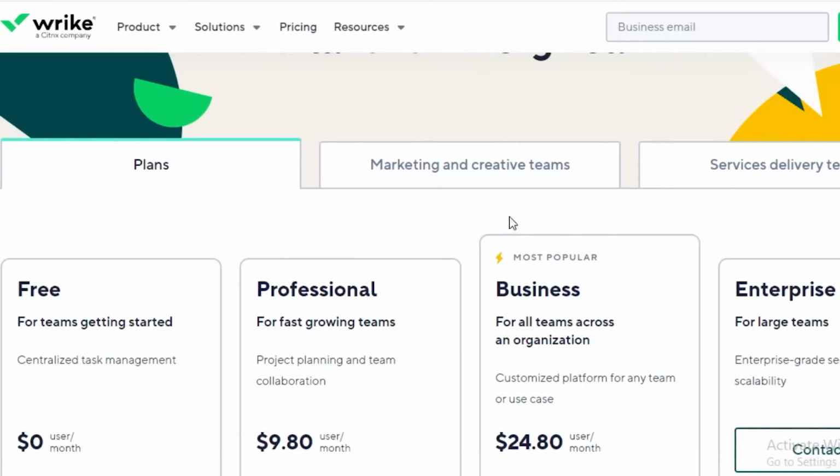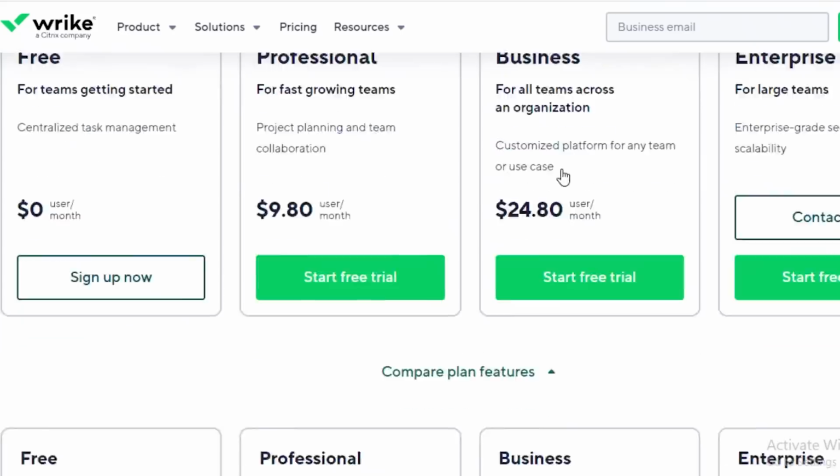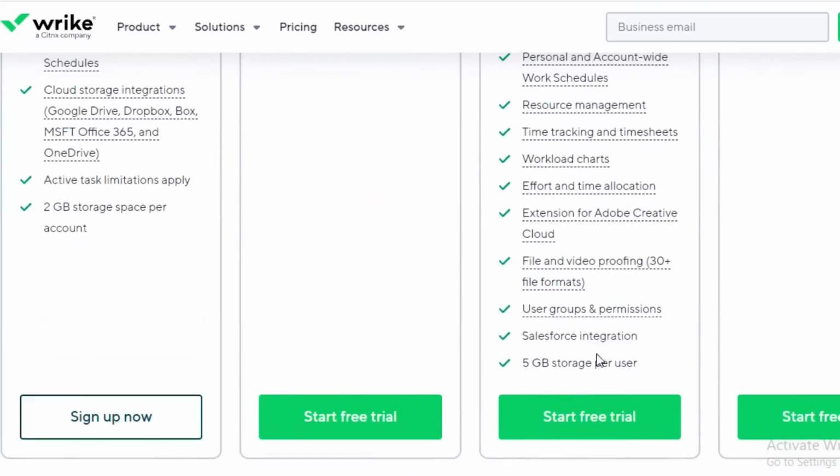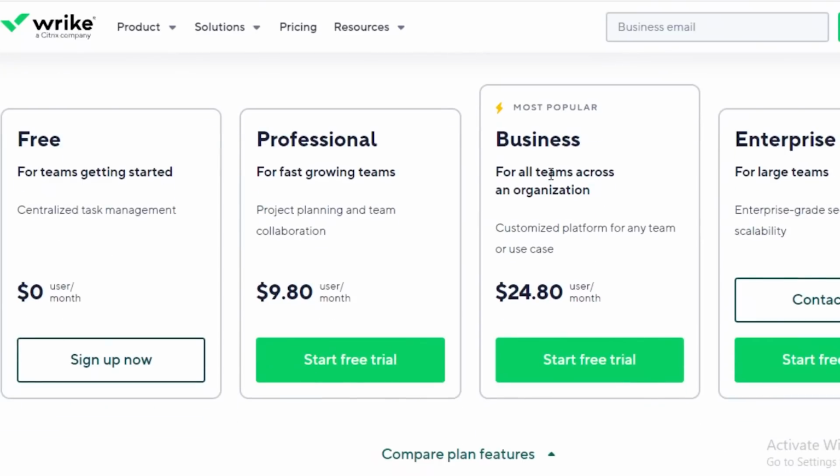And even though in all of those previous workflow or project management softwares, I suggested that you opt for maybe the $10 or $12 plan, Wrike must be the one where I always say never go for their professional version that stands around $10. Always go for their $25 business version, because for the $25 that you're going to pay, you're going to get a lot out of your money, and you're definitely getting your money's worth on the business version on Wrike.